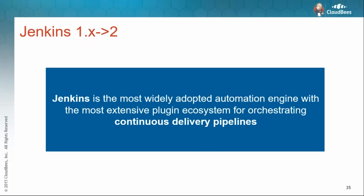Okay. So, as we've discussed, and as many of you are aware, based on the poll results with, I think, over 50% using Jenkins for CI, Jenkins has established itself as the most widely adopted automation engine. As Patrick has highlighted with providing pipeline as code, pipeline visualization, and other features in Jenkins 2, we are moving to extending Jenkins from just being the most widely adopted automation engine with an extensive plugin ecosystem, but also being the preferred platform for orchestrating continuous delivery pipelines.